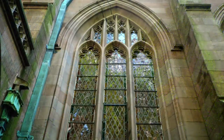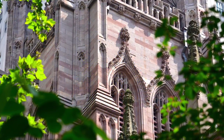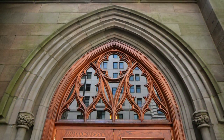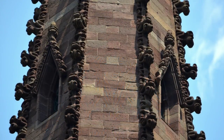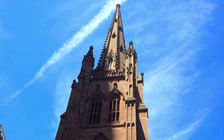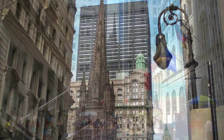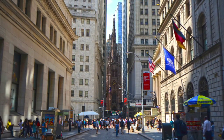It's one of the first Gothic Revival buildings in the city, with an exterior of New Jersey brownstone. It's a city and national historic landmark. With a 281-foot spire, Trinity was once the tallest building in the city. It still dominates the western end of Wall Street.